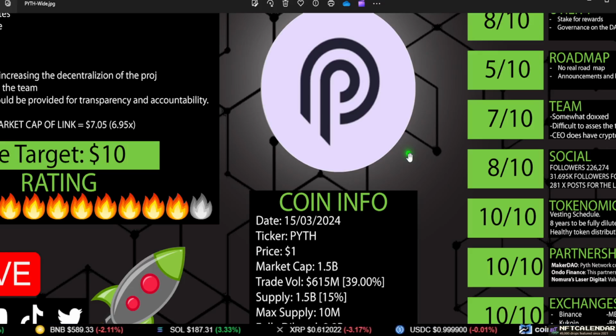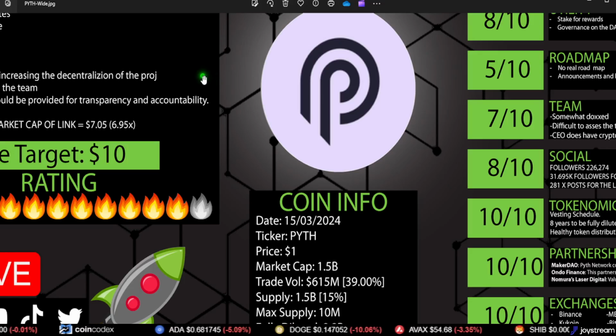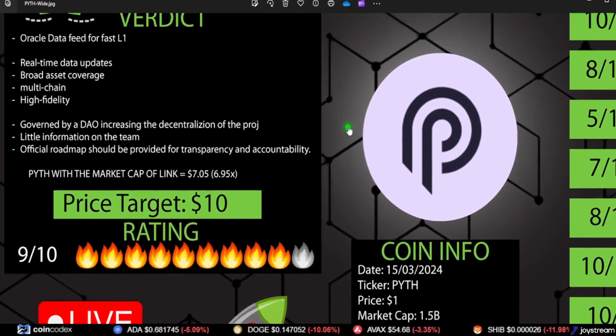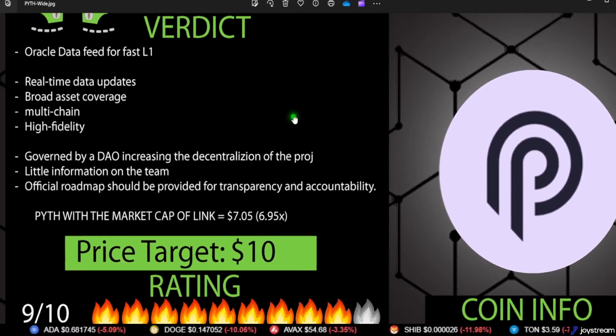Supply 1.5 billion, 15% is out there in circulation already, and at the $1 mark, this is why the market cap is pretty much equal. Max supply 10 billion. It's supposed to be 10 billion tokens, if I'm not mistaken, and all of a sudden we have 10 million. We have a fully diluted 9.8 billion valuation. But guys, don't worry about that, because at the end of the day, we have a vesting period that locks up the coins over time. So it's not going to dilute the price so quick, and it doesn't look overvalued because that mark is going to take some time to hit. Okay, so think about it like that.